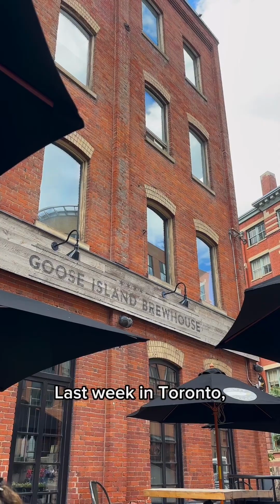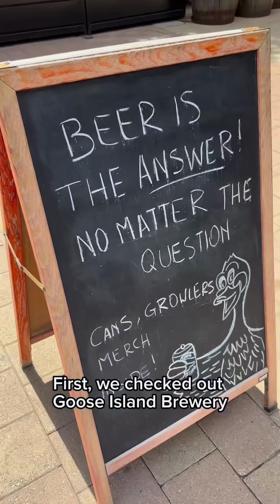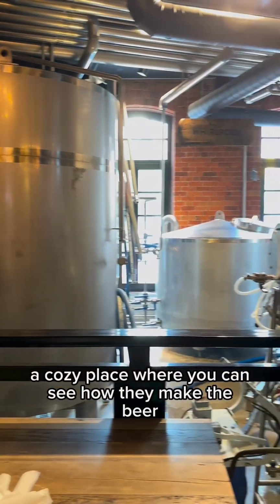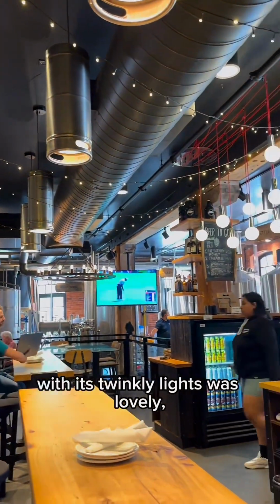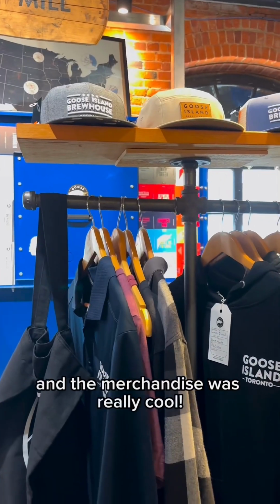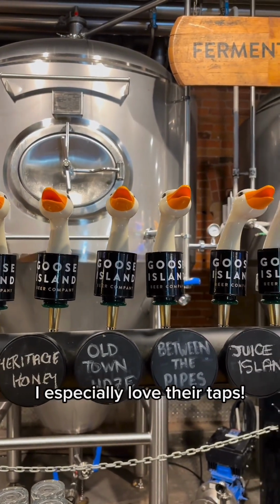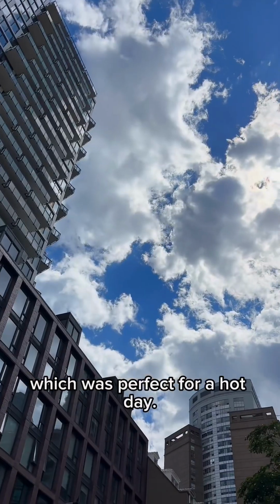Last week in Toronto, we had a great time visiting two of our merchants. First, we checked out Goose Island Brewery, a cozy place where you can see how they make the beer right in the bar. The friendly atmosphere with its twinkling lights was lovely, and the merchandise was really cool. I especially loved their taps. I tried the Mango Island wheat beer, which was perfect for a hot day.